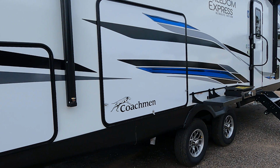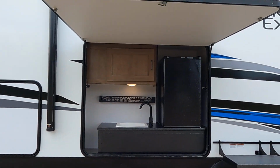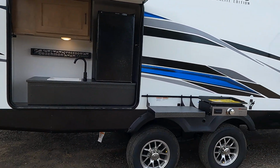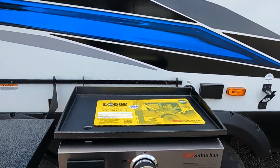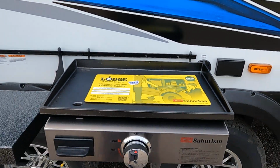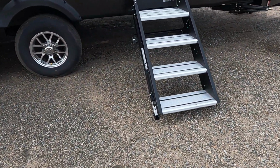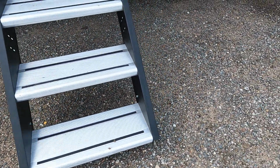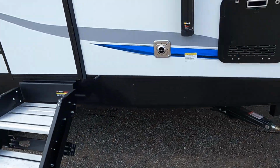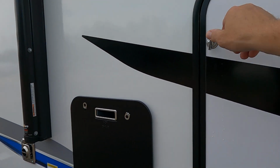Our camp kitchen. Hot and cold water, some storage, and a mini fridge. Table. We've got the griddle, but this is pre-seasoned. Very cool. We've got the new Lippert 4-step ladder, and it's got the very easily adjustable legs on there. Very nice. And probably the coolest thing I've seen on a new trailer in a long time.